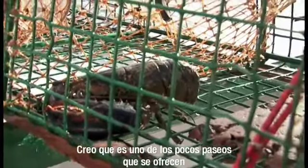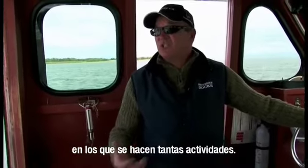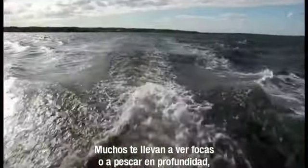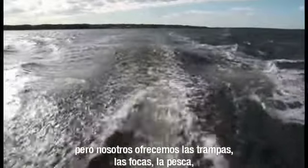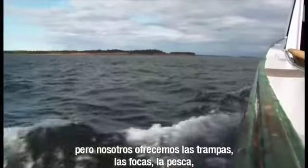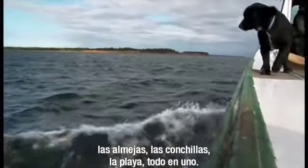I think it's one of the only trips offered that I know of anywhere that does so much in one package. A lot of people will take you, show you seals, a lot of people will take you deep sea fishing, but I'm giving you the lobster trap, the crab trap, the seal watch, the deep sea fishing, the clam digging, the cookouts, and beachcombing all in one package.